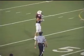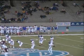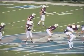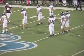I tell you, with the wind at their back and in this field situation, Dowling should be aware of the fake here. Kinney is going to go back to punt the football. He stands at his 38-yard line. Dowling takes a timeout. We will as well.